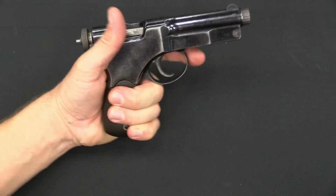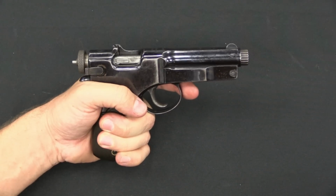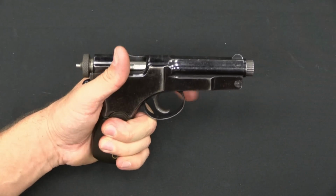It's a gorgeous gun, feels great in the hand, and mechanically very advanced. Really the only downside to these pistols is trying to find the ammunition for them.